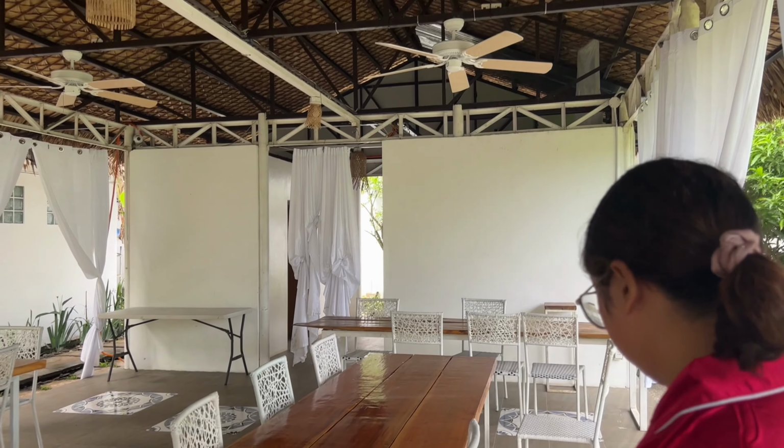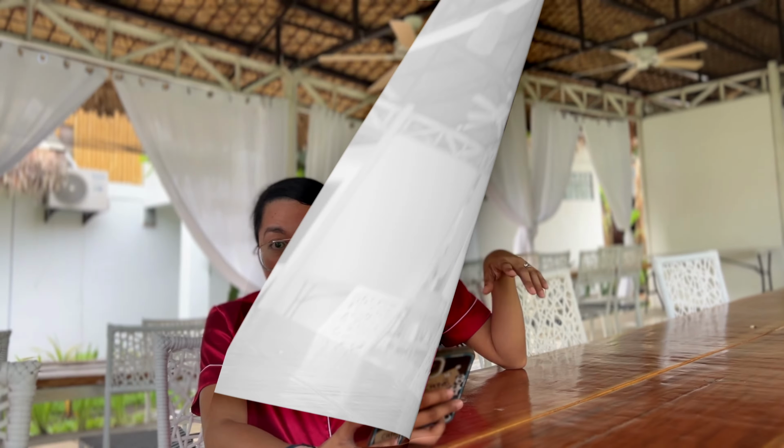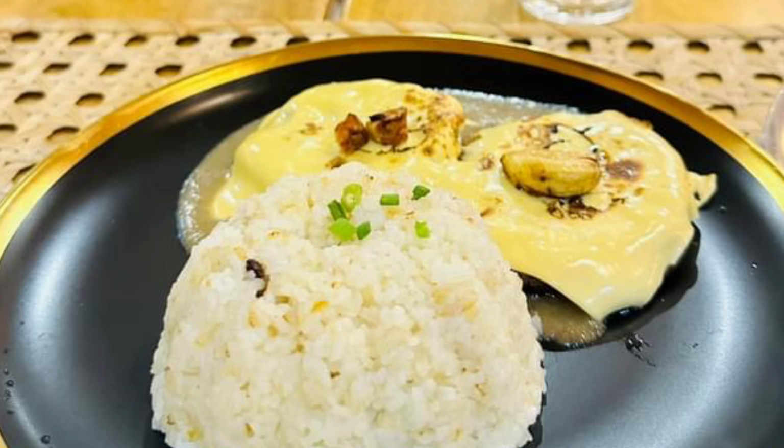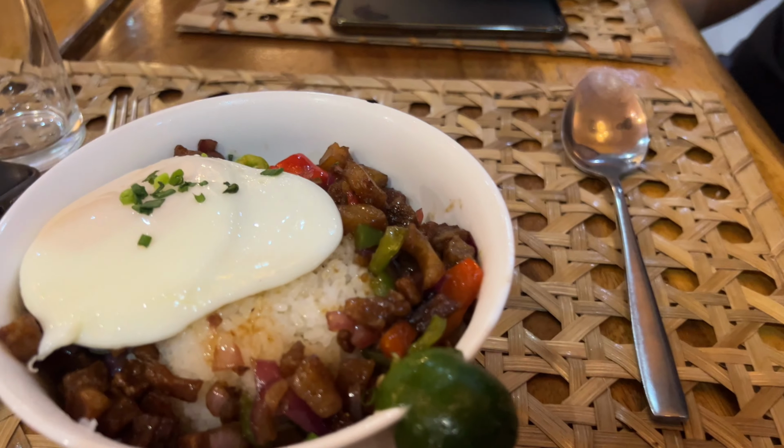Place is also perfect for all occasions kasi they can provide you with function halls. Customer service, very accommodating from the very start. Nag-inquire pa lang ako sa kanila via Facebook page. I-entertain nila yung mga questions nyo. Food are great. I love the Salisbury steak nila. Meron din sila mga rice bowls and mga food for sharing. Better mag-order na lang siguro kayo for sharing para mas makasakit.